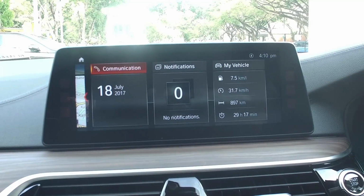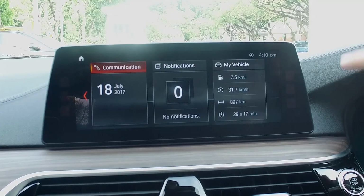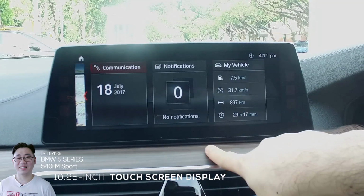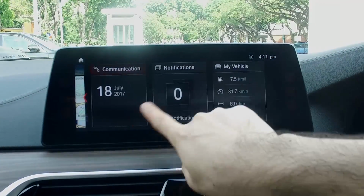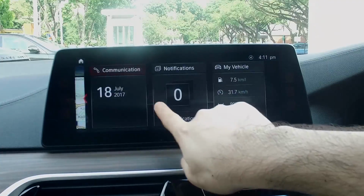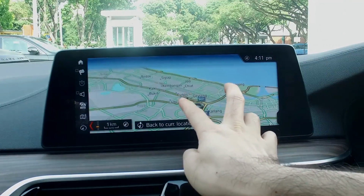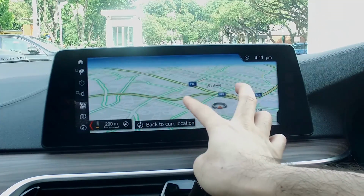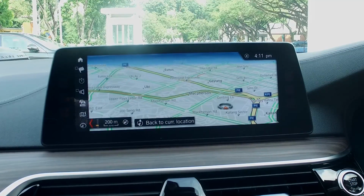Okay, we are in the cabin of the new 5 Series right now, and one of the highlights of this cabin has to be this 10.25-inch touchscreen display. So, yep, it's touchscreen, really nice, bright and clear, and also very fluid. You can pinch to zoom, all the kind of thing like you would on any smartphone or tablet, and it's very fluid and responsive.